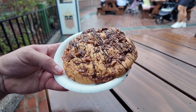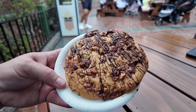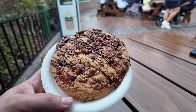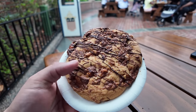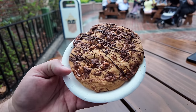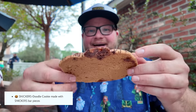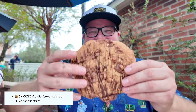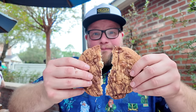So good. And here is a proper look at the Snickers Doodle cookie in the American Pavilion. Looks like it's got a lot of ooey gooeyness inside there. So when I break it apart, I'm hoping it's a soft cookie. We'll see. We're gonna break it open. Look at the backside of this cookie. Look at that. I thought it was gonna be a slow break, like you see caramel in between. Still looks pretty good though.